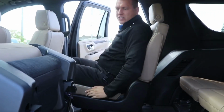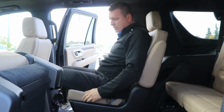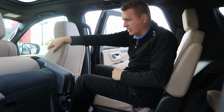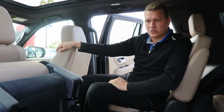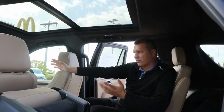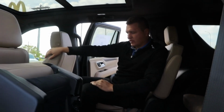tons of space here. These seats can even recline way back, or you can slide them, so if you want more space, they can go and get a ton of room. And then this seat is still set up to comfortably sit an adult as well. So if you are looking for something to fit your family or growing family, or even just something to take passengers around, the Tahoe is a really nice option for that.